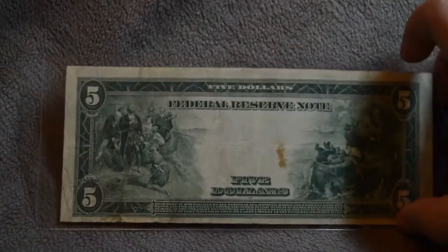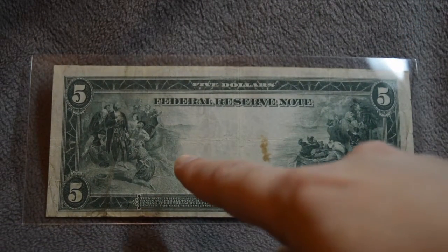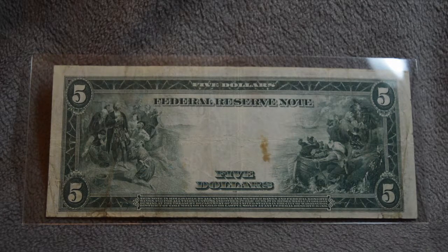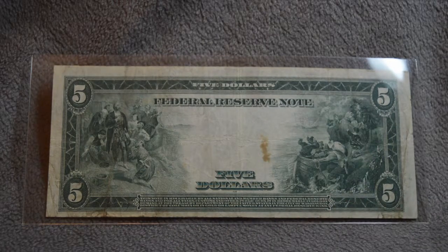And the back of these notes were all the same. They featured a scene of Christopher Columbus sighting land over here on the left, and the Pilgrims landing at Plymouth Rock over here on the right. And as I spoke about in one of my past videos, these were also payable in gold at a Federal Reserve Bank. The obligation is right down here, so you could take these notes in and trade them for gold. So that's the $5 note, 1914.